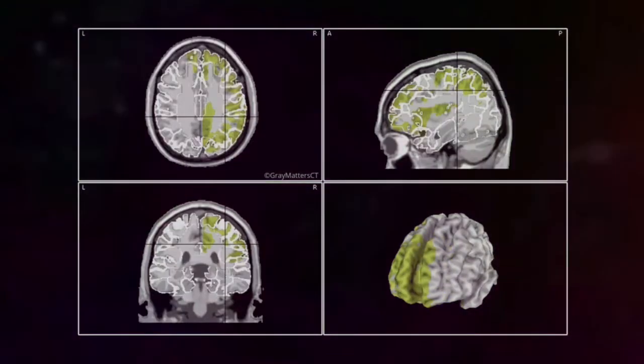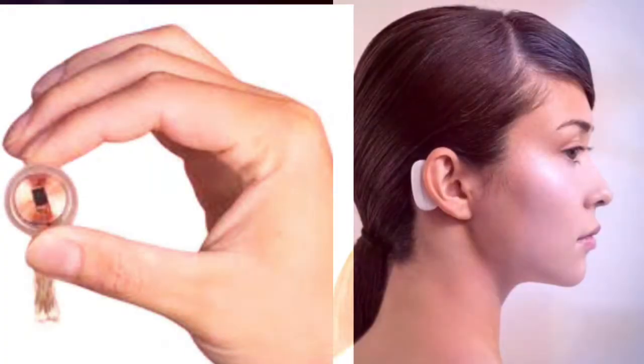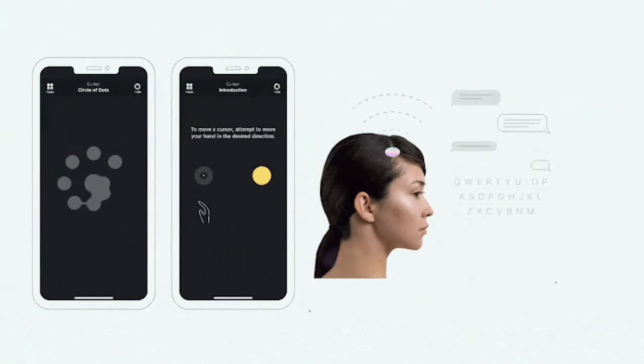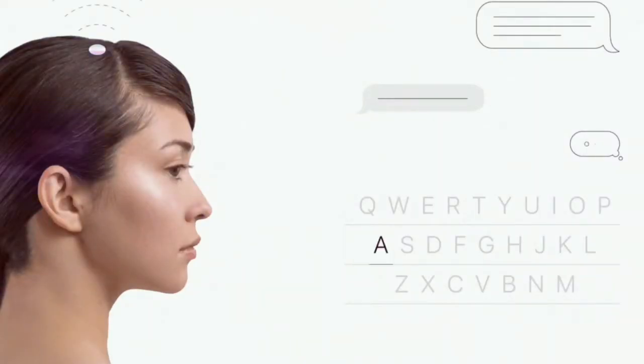However, implanting in the brain will allow more precise brain signal readings. The device is also smaller than other BCIs and has high bandwidth. It also promises to be rechargeable, wireless, and affordable. Though Neuralink has yet to get FDA approval for clinical trials, this is only the beginning.